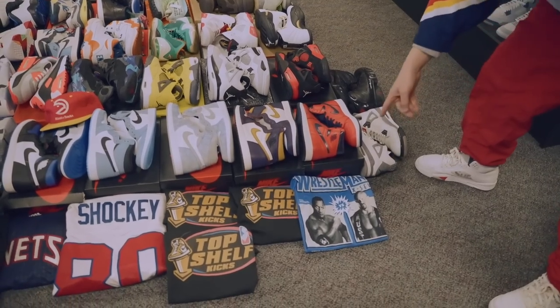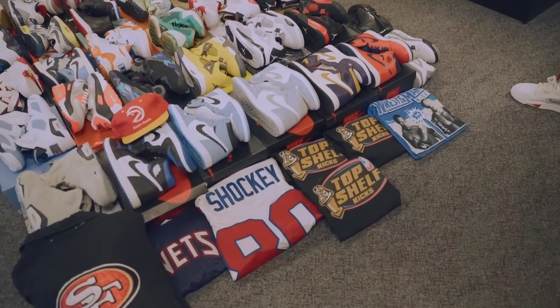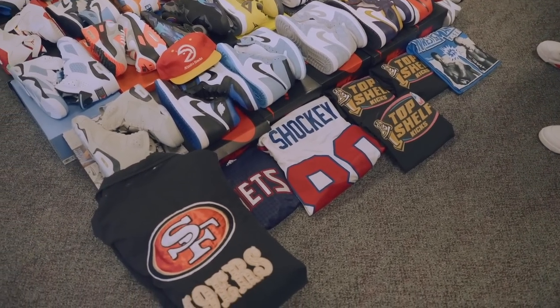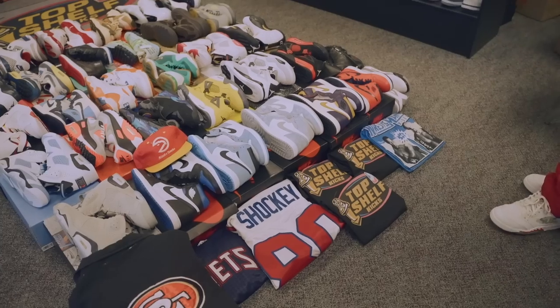Down here we got this cool new age WrestleMania shirt with The Rock and Stone Cold on it. We got 3 t-shirts. Authentic Jeremy Shockey. Glad to still see football stuff going out. And the Adidas Nets warm up. Very nice stuff going out.